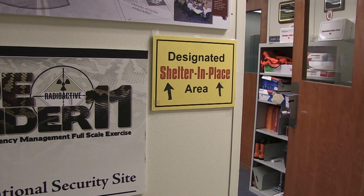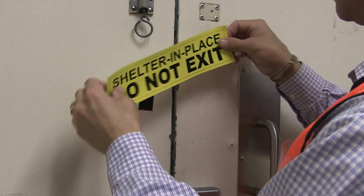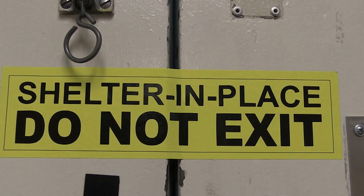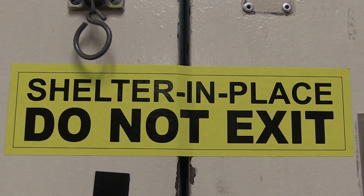Once all emergency action team members have swept the building, they place shelter-in-place stickers across the interior of each exit door and the door frame to inform any occupant not to leave the building. If a door is marked with a shelter-in-place sticker, do not exit the building and report to a shelter-in-place location.